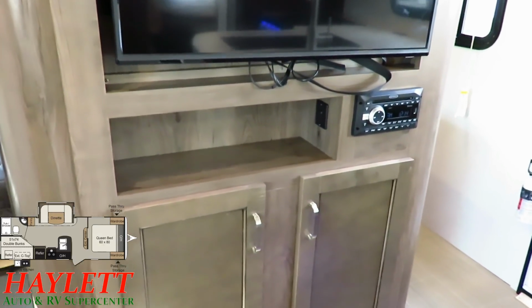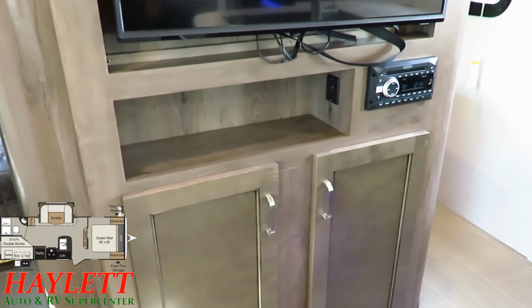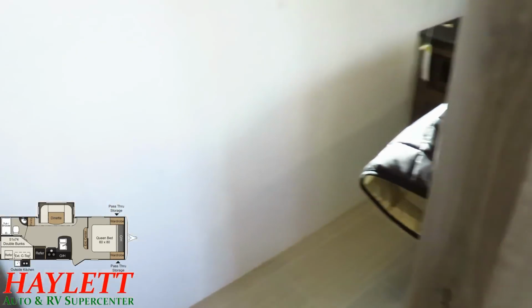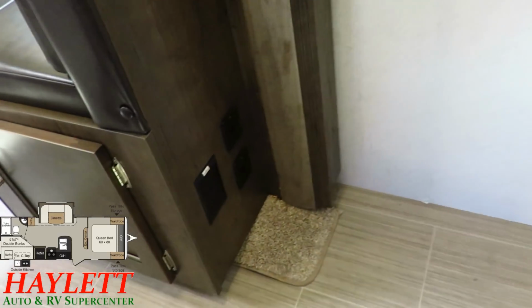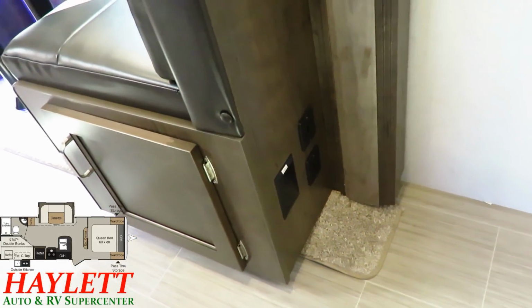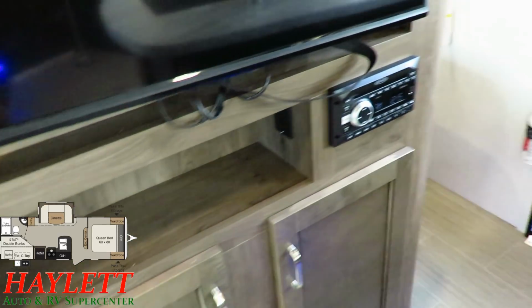There's USB outlets inside of that pocket right there, so you can always have a nice handy spot to keep things charged up. But speaking of USB plugs, take a look at the side of this dinette. They've put tons of little plugs over here, so you can always have all kinds of different stuff charging up all the time.